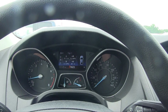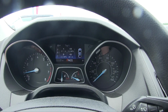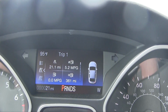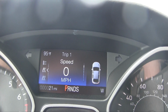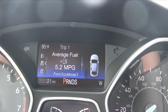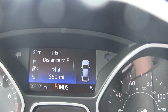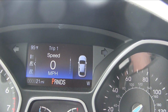There's your speedometer on the right, tachometer on the left. You've got your gas, temperature on the bottom. Then you have a nice little LCD screen there. It gives you more detailed information of what all's going on with your vehicle. And we'll kind of just brush through a few of these things here. I like how it's got the speed, trip odometer, average fuel, all this good stuff. And a range, which is great. People love to have a range. So not bad. I like that.